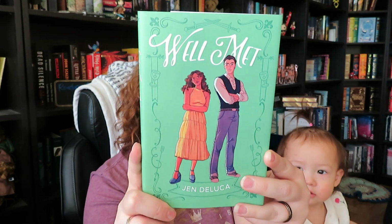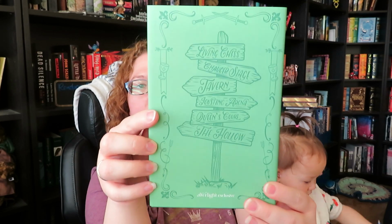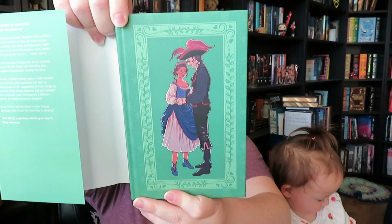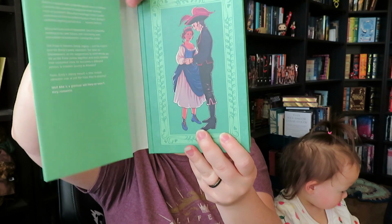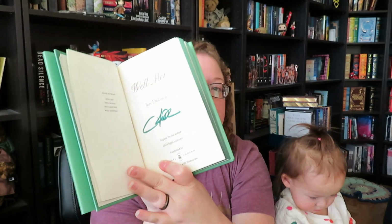So here we have Well Met. I absolutely love the art on these. I will try and leave the artist link down below for you as well so you can see. I love that we have the gradient edges, it's just so cool. And then we also do have art underneath the dust jacket. So the front of the dust jacket is their normal day-to-day look, and then underneath is their Ren Fair look. And I just absolutely love that. There are no cool end papers or anything, but that is perfectly fine. And every single book is hand signed.